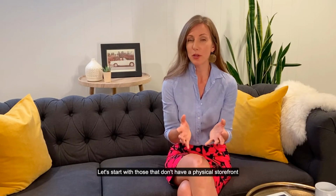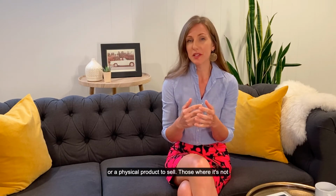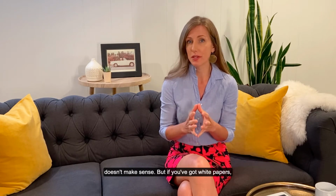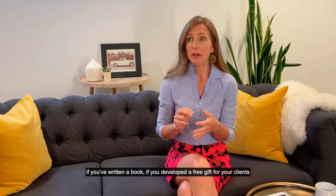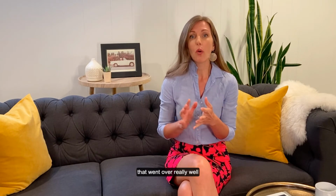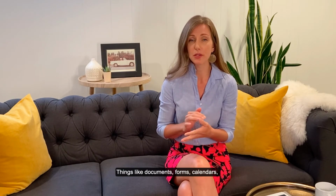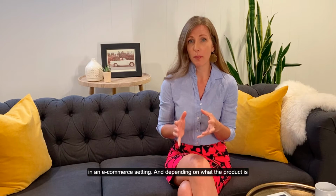Let's start with those that don't have a physical storefront or a physical product to sell. Those where it's not as obvious immediately that there's an opportunity to go online. Admittedly, there are plenty of businesses where e-commerce does not make sense. But if you've got white papers, if you've written a book, if you developed a free gift for your clients that went over really well, or if there are things that you've developed to support your business internally, so things like documents, forms, calendars, software, or even plugins, there's space for all of that in an e-commerce setting.